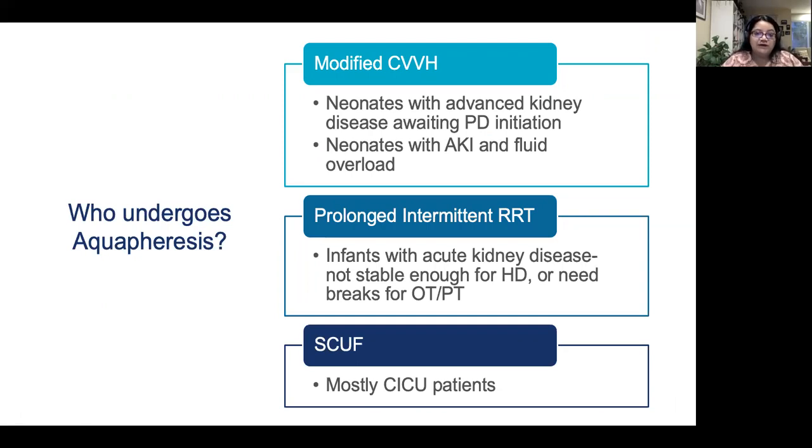The patients who get modified CVVH are mostly neonates who have advanced kidney disease, who have end-stage kidney disease, and who are either waiting for a PD catheter placement, or they have had a PD catheter placed and they are waiting for things to heal and waiting to initiate peritoneal dialysis. The other group, which undergoes modified CVVH, are neonates who have acute kidney injury and fluid overload.